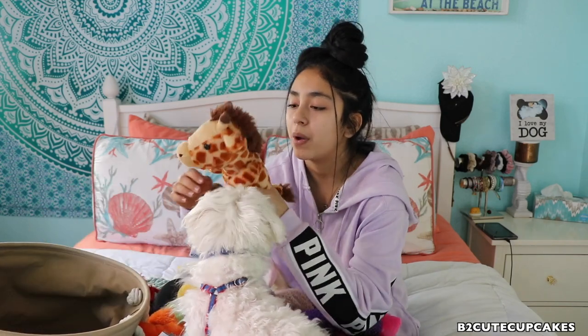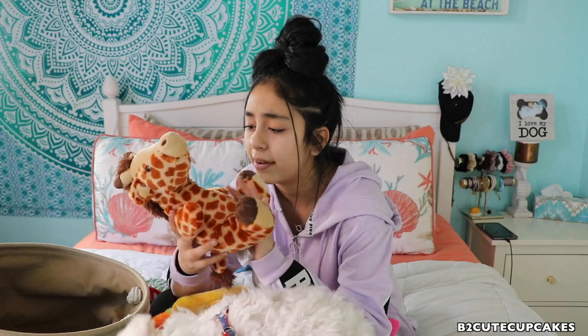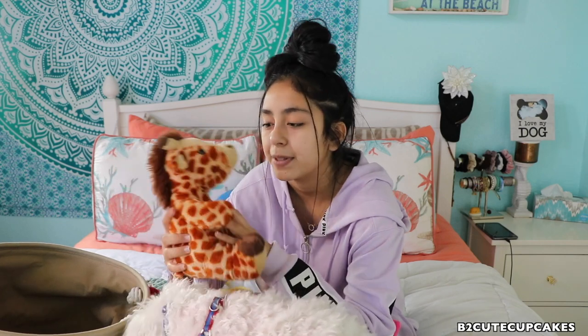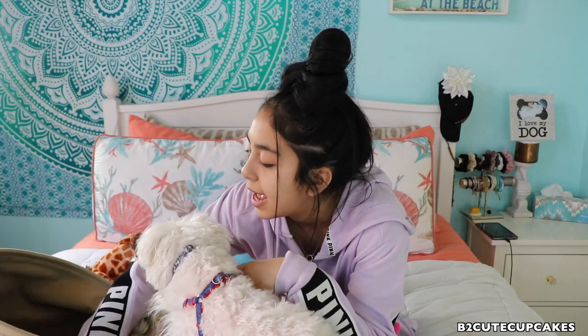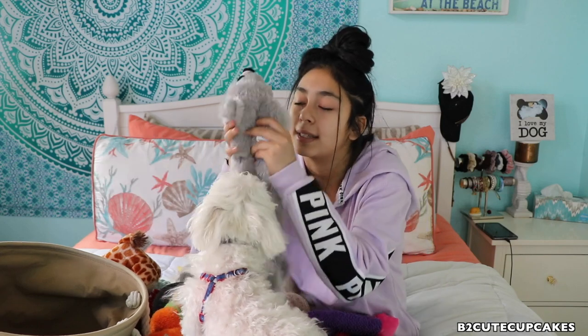We have another giraffe. This one was actually from a circus, or like a toy area place where you play games and you get stuff, and it's now his. He has a lot of giraffes. And then he has another one of these long ones. This one has 16 squeaks.